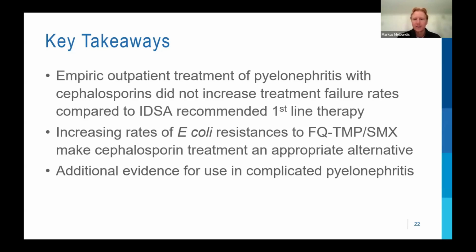And it does provide some additional evidence, although only around 20% of these patients did have complicated pyelonephritis. There are not a lot of current data evaluating cephalosporins in this patient population, so this helps add to that discussion.